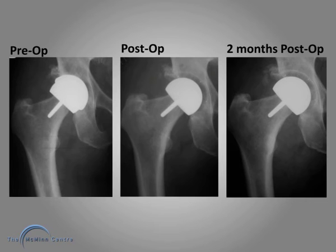This is the first patient. He had an ASR resurfacing and had a terrific result for 6 years. However, after 6 years, he got a metal reaction, a fluid effusion, and pain. He would not allow me to revise his resurfacing to a total hip replacement or any other implant, and the only thing he would allow me to do was to change his acetabular component.